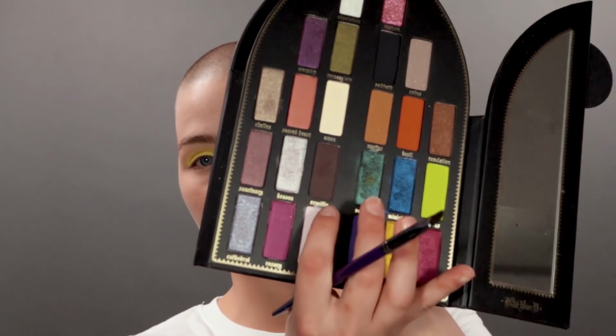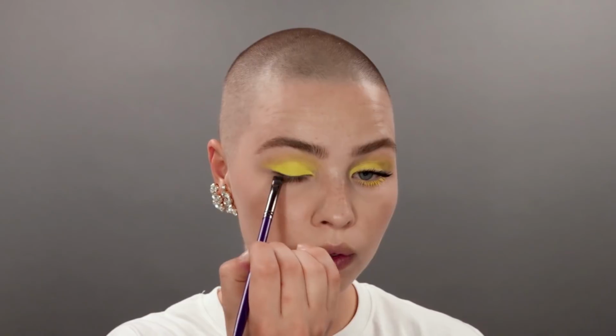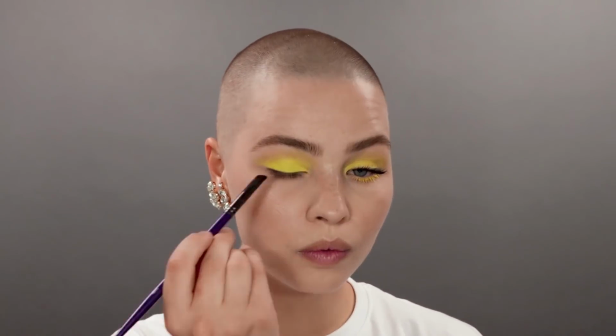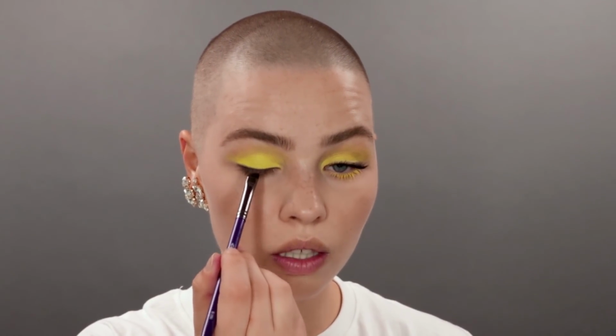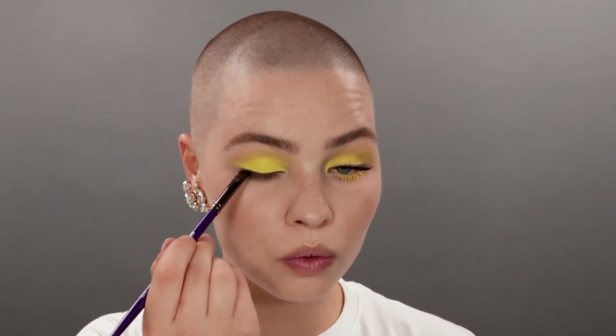Yellow is a very difficult colour to wear on the eyes, especially if you choose like a pastel or a lime or anything that might look a little bit unhealthy around the eyes. I'm going to grab Crucifix, this one, and with that I'm going to darken the lash line just so that there's a barrier in between. Again, I am being very gentle and pressing the product into the lash line, because otherwise we'll create a lot of fallout. We don't want that.